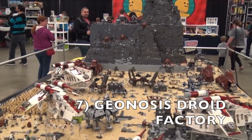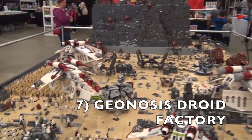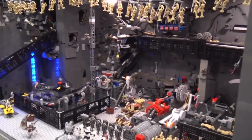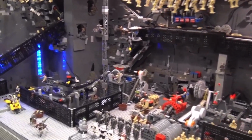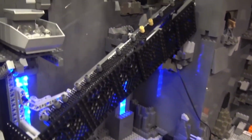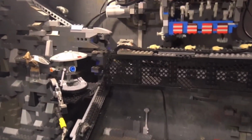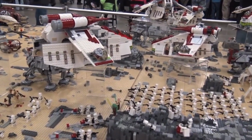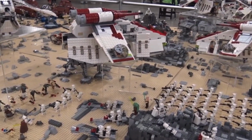Moving on to 7th place is the Geonosian Droid Factory, which was made by Doug Davis. This one is very unique in the fact that Doug actually made a fully motorised droid factory that actually carries the droid parts around the factory as if they were on a production line. The factory itself is quite a fair size with plenty of moving parts. There's also over 2,000 minifigures used within this MOC.